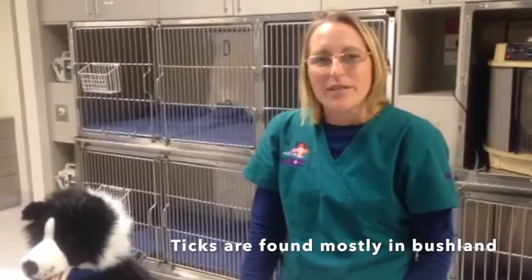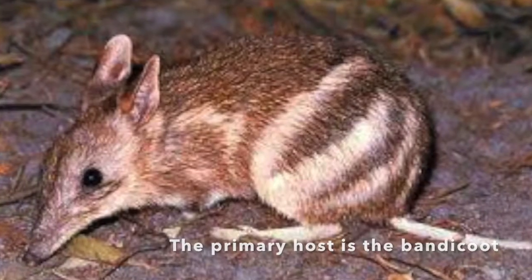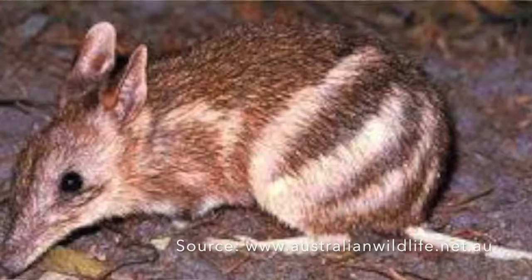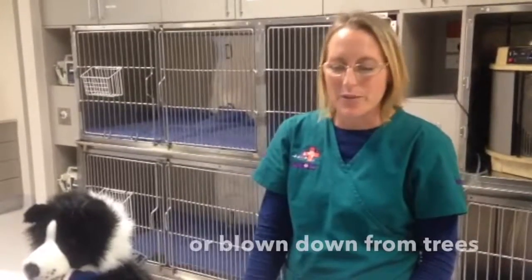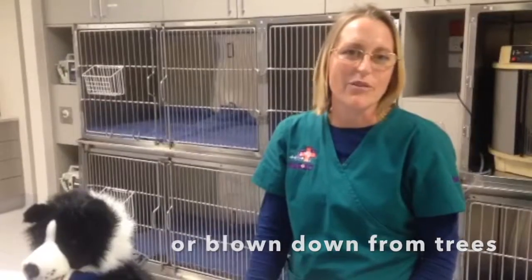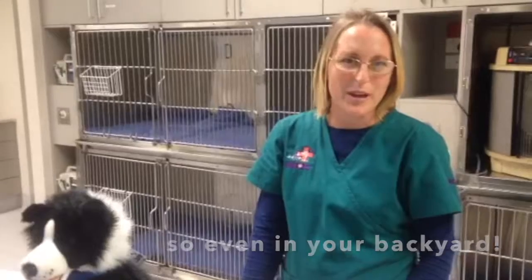They do tend to be found generally in bushland. The primary host for the paralysis tick is a bandicoot, but we have heard of ticks blowing down from trees, or they can be collected in grass if your pet's just out for a walk, but you don't necessarily have to be out playing in the bush for your dog or cat to pick up a tick.